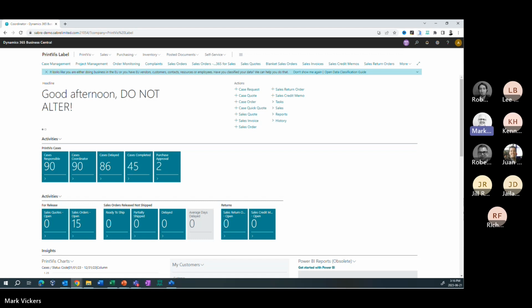Down this section here, you see these large green tiles. These tiles are things that we use for PrintVis cases and other areas in Business Central as well. It's all seamless, and I'll point that out.